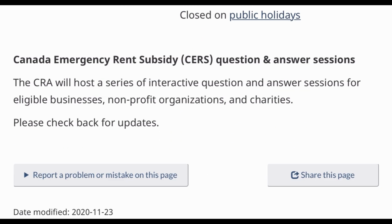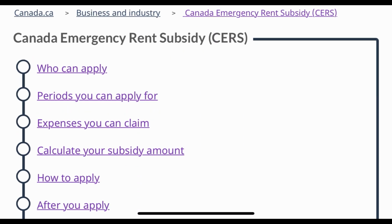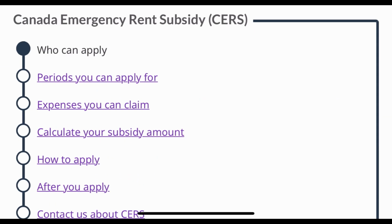But that's everything that we need to know right now about the emergency rent subsidy. So you can begin applying. You can go through that rent calculator and begin making your claims. And then November 30th, the Canada Revenue Agency will begin processing these claims.